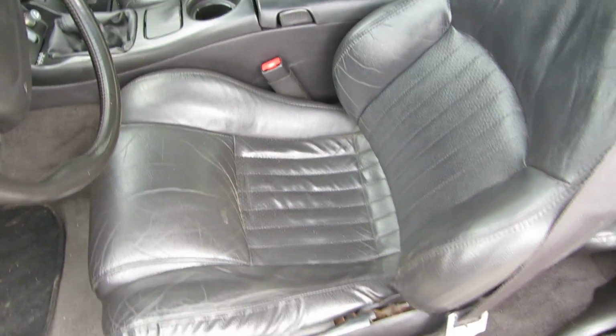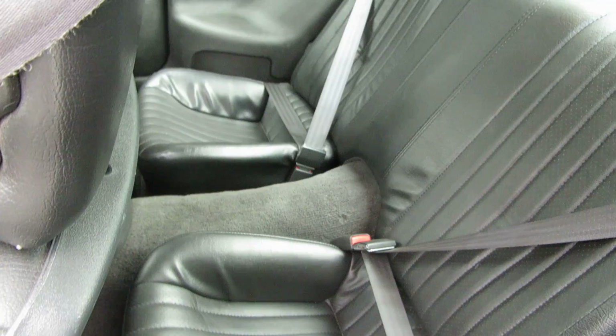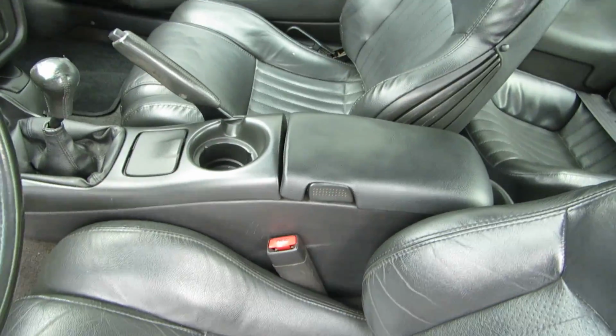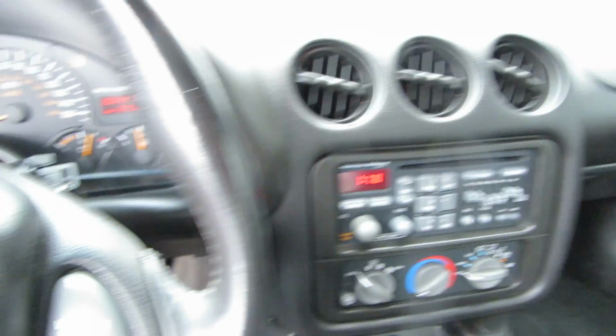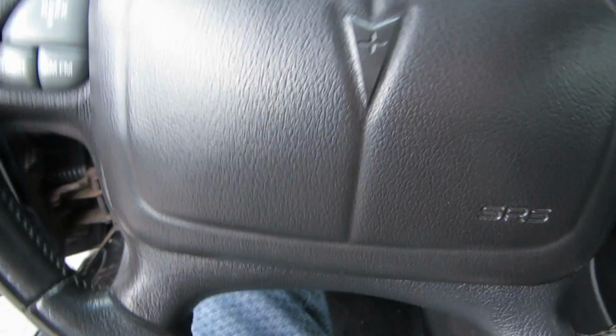Interior is very clean for the age, that's for sure. It's got 150,000 miles, so you would expect to have tears and rips in the seats, and this is really held up fairly well, I would say. It is a 6-speed, 157,000 miles on it.